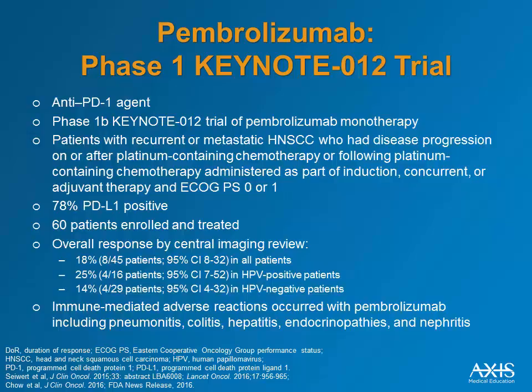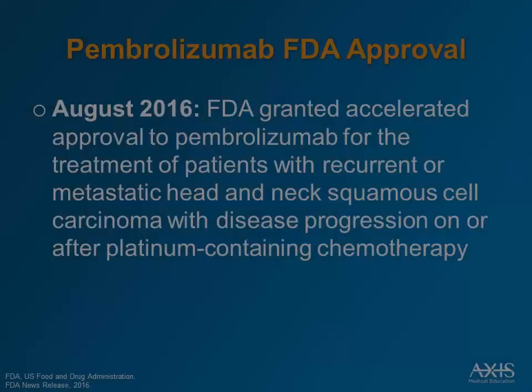This appeared to be a bit higher in the HPV-positive patients, at 25%, and a bit lower, 14%, in the HPV-negative patients, although the numbers are somewhat small. This was also the first immune therapy in head and neck cancer, and this led us to understand that there are some unique select adverse events that are characteristic of immune-mediated reactions, such as pneumonitis, colitis, hepatitis, and endocrinopathies.